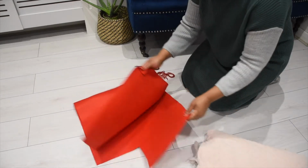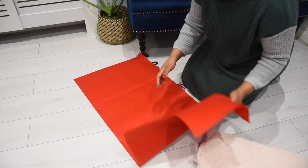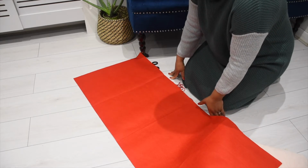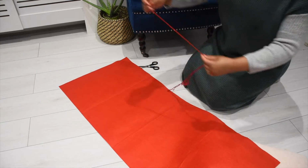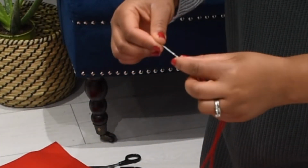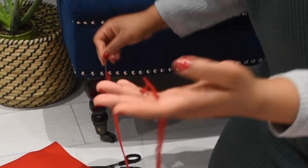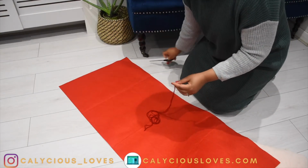I got this felt material from Amazon. This was about half a meter. I've cut it there a little bit. I initially got this for Christmas because I was going to do some Christmas decor and then decided not to do it anymore. I've got this needle that I got from Poundland. It's the one that's got the bigger hole. That way you'll be able to use different kinds of thread. I used knitting thread, and then I've got a pair of scissors if I do need to cut anything.